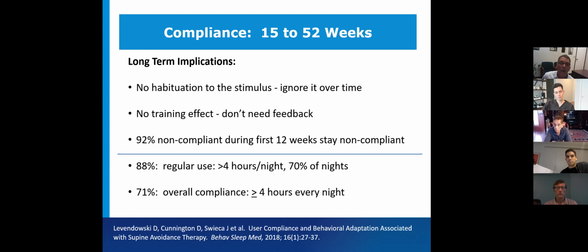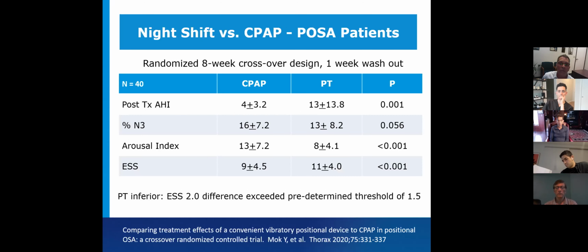We also saw that the vast majority of patients who were non-compliant, who weren't using it every night during the first 12 weeks, were non-compliant long-term. So much like CPAP, having an intervention and being able to communicate with the patient and make sure they're using the therapy is an important part of achieving long-term compliance.